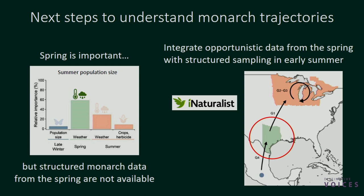So instead, what we need to rely on is this opportunistic data, which I kind of mentioned to you earlier. There are several programs out there where people can report, for example, on your iPhone, you can report into iNaturalist, hey, I saw a monarch. And we see a lot of data like that. There's also a program called Journey North where people can report the first monarch that they've seen in the year.